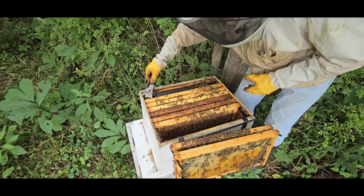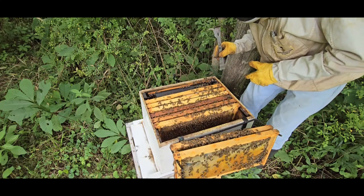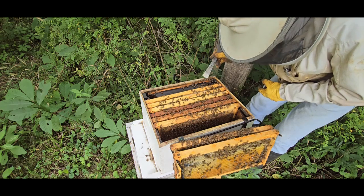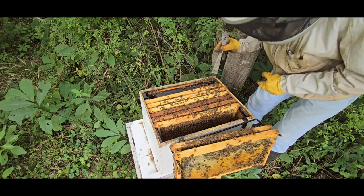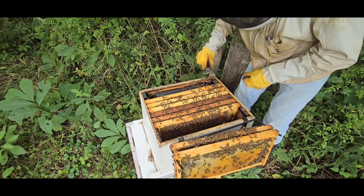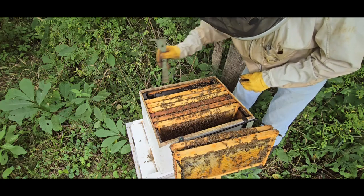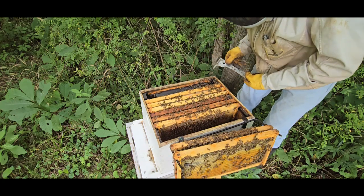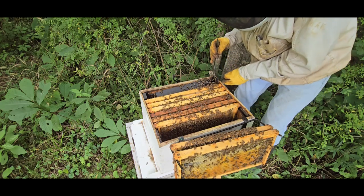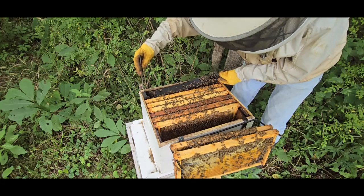Got it. I was reluctant to put any feed on here, pollen patties that is, for the fact we got pollen coming in right here. Maybe for the fact that the beetles would just eat that up and multiply and possibly force the hive to abscond. Abscond is when the bees just leave. Don't want that happening. So let's check this feeder box out.